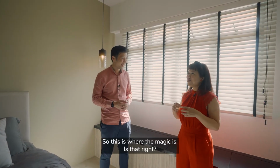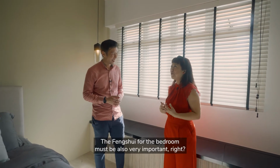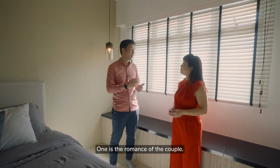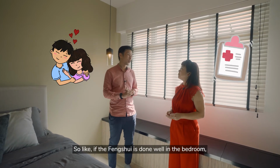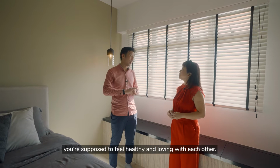So this is where the magic is. Is that right? The feng shui for the bedroom must also be very important, right? Yeah, so for the bedroom, there are two things that we really care about. One is the romance of the couple. The other one is the health of the occupants. If feng shui is done well in the bedroom, you're supposed to feel healthy and loving towards each other.